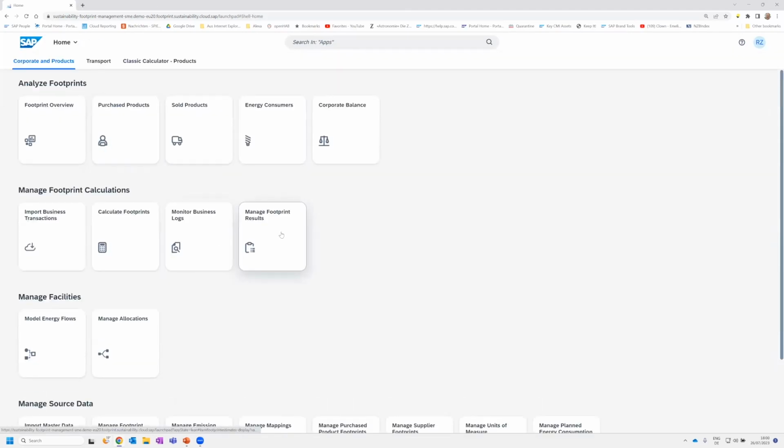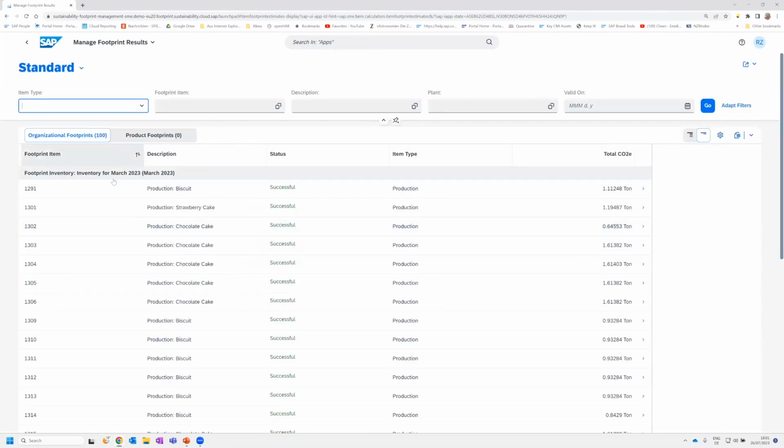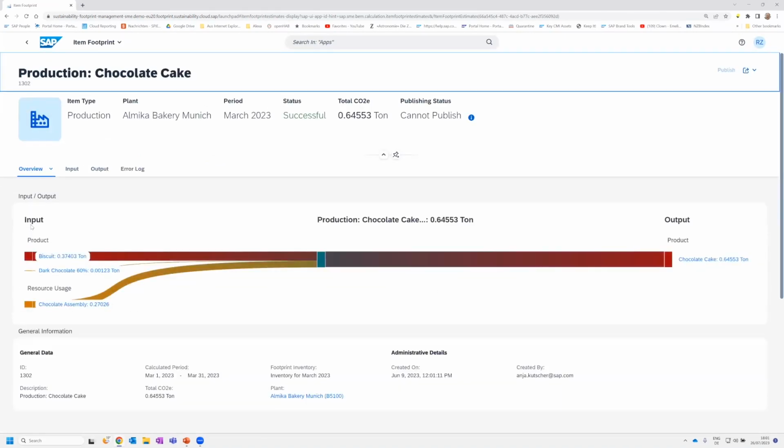And once you are done, you can now say, show me the footprint of my individual products. So we are producing strawberry cake and chocolate cake. As I love chocolate cake, let's drill a little bit into chocolate cake. You can see you produced chocolate cake in the month of March. You did that at a certain factory, and the CO2 equivalent of the manufactured chocolate cake was 645 kilograms of CO2. You can see here how the CO2 footprint is composed.